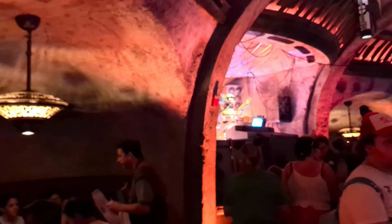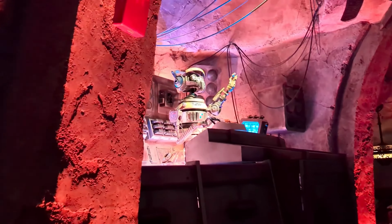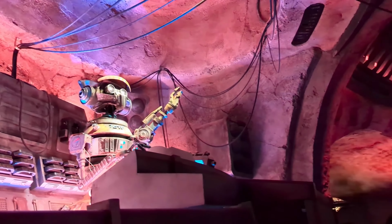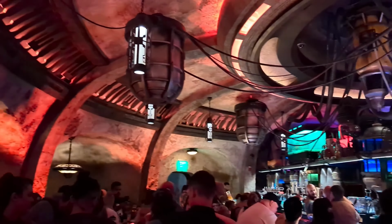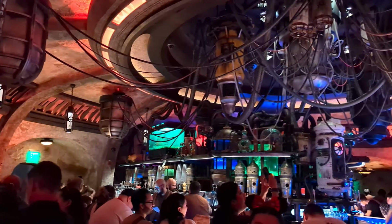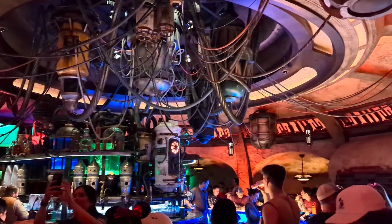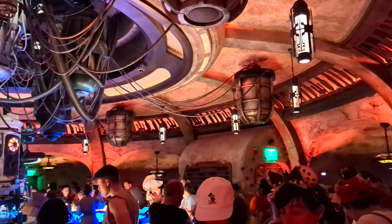Orga's Cantina does such a wonderful job transporting you to the remote outpost of Black Spire Outpost on the planet of Batuu, where you can mingle with an eclectic mix of characters from across the galaxy. The Cantina's interior is filled with atmospheric details, including alien artifacts, colorful beverages, and an otherworldly soundtrack.